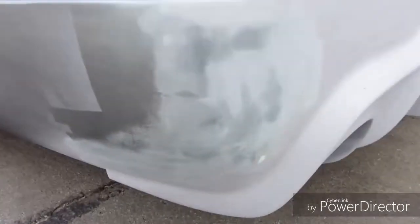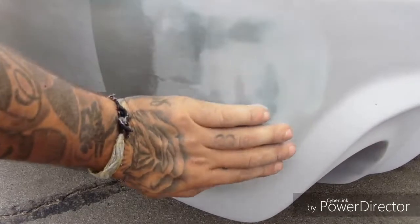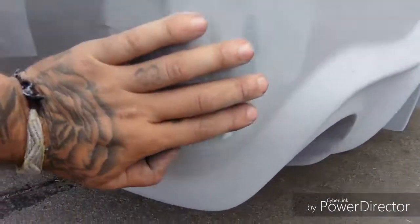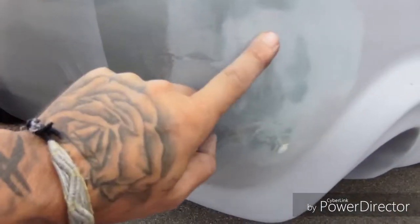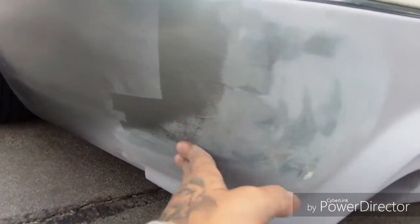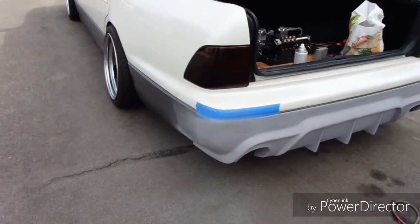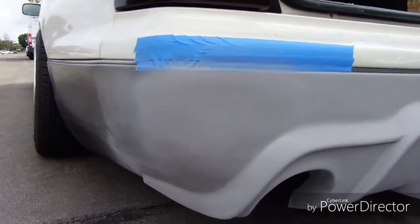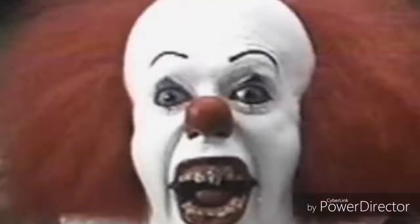Guys, so we got all of this sanded. I'm gonna go ahead and hit it again by hand because my pad is pretty worn out and I don't have any more pads, so I may not actually be able to do this today. But I'm gonna hit this by hand, and then we're gonna primer it. All right guys, we just got done primering that. It's drying still right now, but so far the cracks are gone. Looks really good.